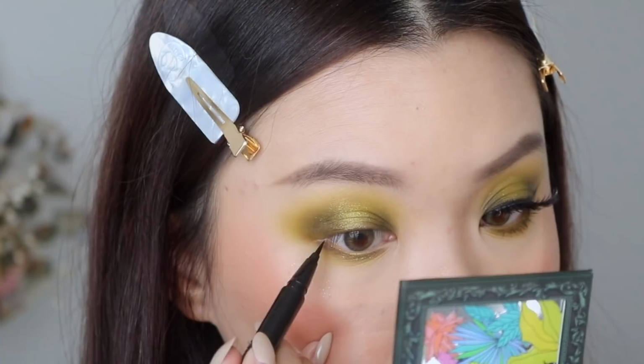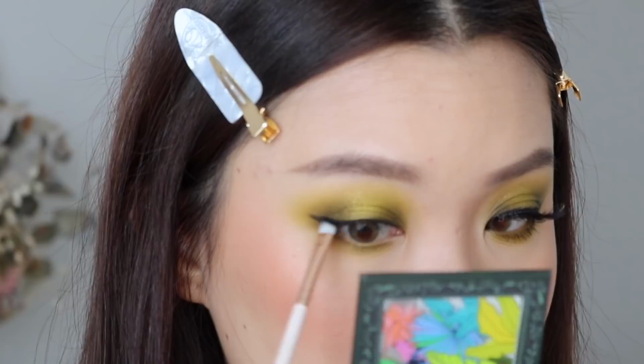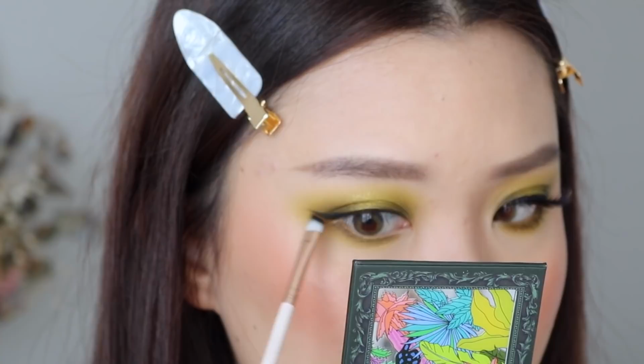I'm going to go in with my eyeliner now. I'm taking the one from M Cosmetics to create my outer wing, and then I'll go in with my black eyeshadow on an angle brush to just perfect my wing, to sharpen it, to smoke it out, to line my lash line. You guys know how I love to do my eyeliner now, I feel.